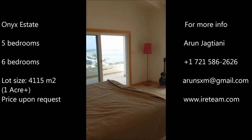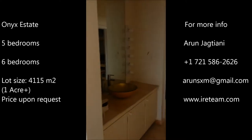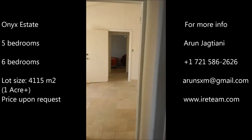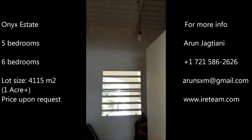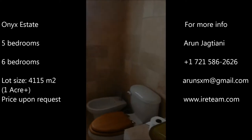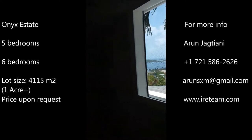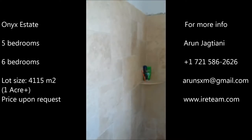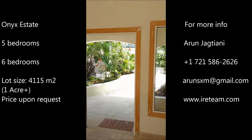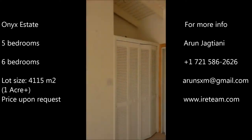Not bad having to wake up to this. From the master bedroom, we're gonna walk over to the master bathroom. See there, walk-in closet. Nice open breeze. Beautiful views. This leads out then to a seating area here, which could easily be converted to another bedroom. Obviously, this is access from that center courtyard again.